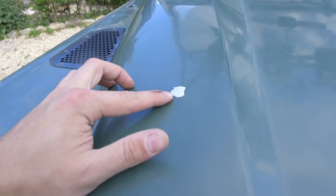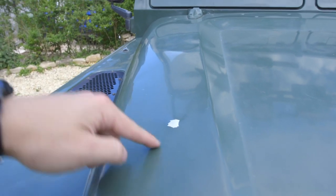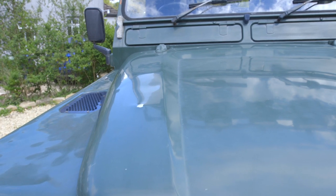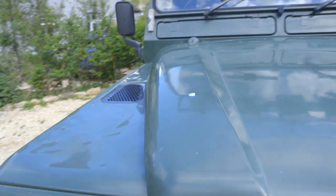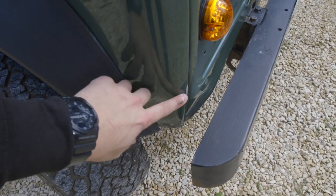Oh yes, that was a recent one near Christmas time. Was working on the car, had the bonnet all the way up, and the bonnet strut wasn't attached to the bonnet, and it was sticking up like that, and I forgot about it, slammed the bonnet, and that was the outcome. Another war wound.